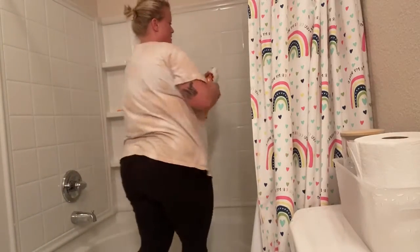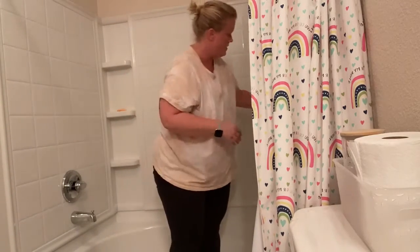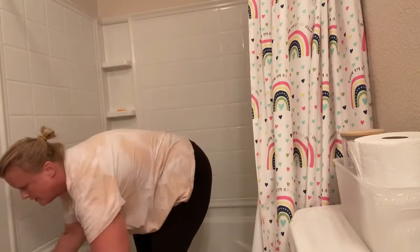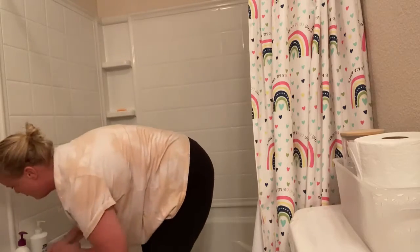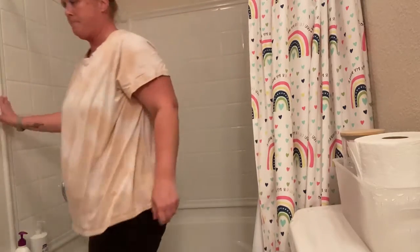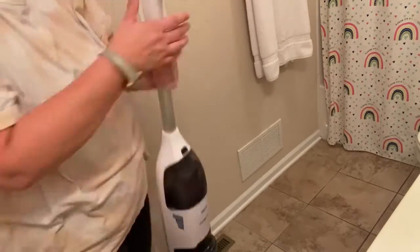Now that I've gotten the bathtub clean, I'm just putting all of the products back into the shower. I had to show you guys this part. I'm not sure if it's just my kid or all kids are like this, but my daughter has a million bath toys.